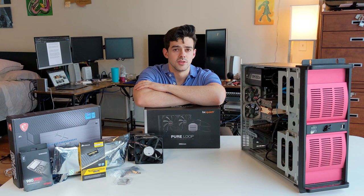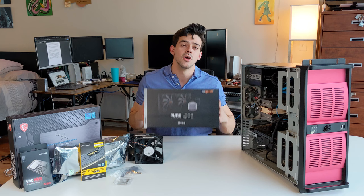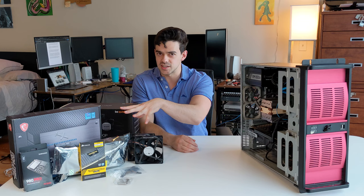Here it is. It's the BeQuiet Pure Loop 280, and it's still going to be a bit of a challenge to secure it in the case, but we know it'll work. I'm going to set this aside for a little bit later and just work on the bare necessities. In the meantime, I can focus on some of the easier parts of the build and, oh yeah, these guys.